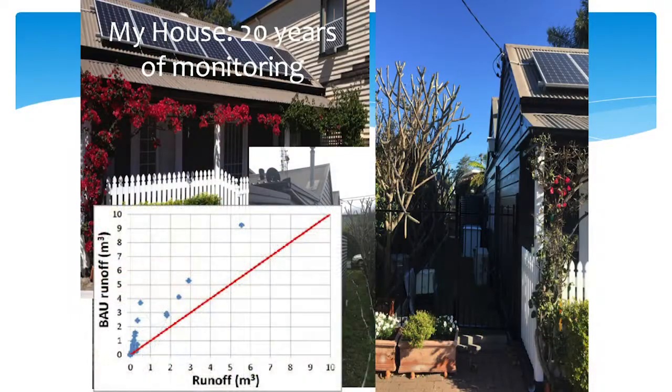But I want to focus here on how the runoff for every event has been reduced from this small property. So the graph here is a bit unusual. The actual runoff from the property, BAU runoff is what would have happened on the vertical axis, and runoff on the bottom axis is what has happened. The red vertical line is what has happened, and the blue dots is what would have happened as we've measured if the rainwater tank wasn't there and the kitchen garden wasn't there, and so on.